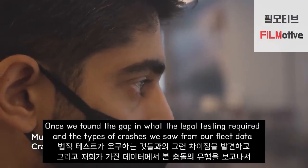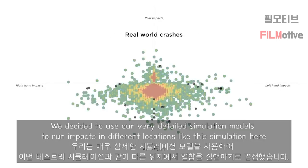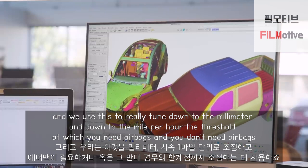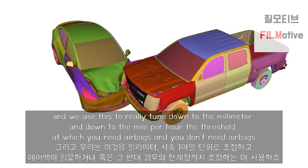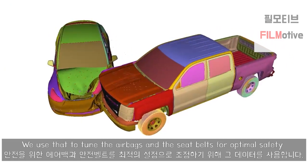Once we found the gap in what the legal testing required and the types of crashes we saw from our fleet data, we decided to use our very detailed simulation models to run impacts in different locations, like this simulation here. And we use this to really tune down to the millimeter and down to the mile per hour the threshold at which you need airbags and you don't need airbags. We use that to tune the airbags and the seat belts for optimal safety.